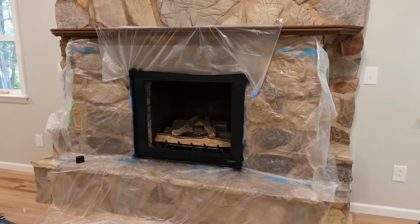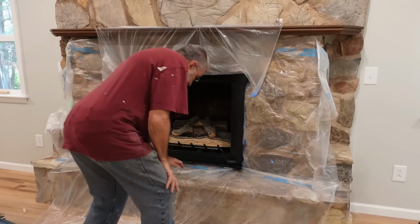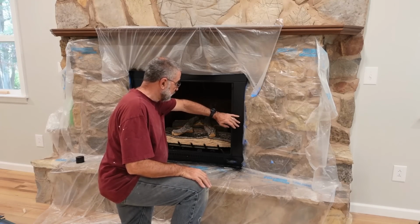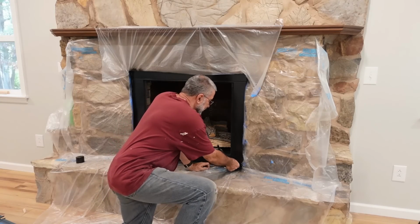So it's now 7 p.m. I'm going home. So Barry's got this painted with a high temp gloss black. It looks pretty good. I'm going to put it back together now.